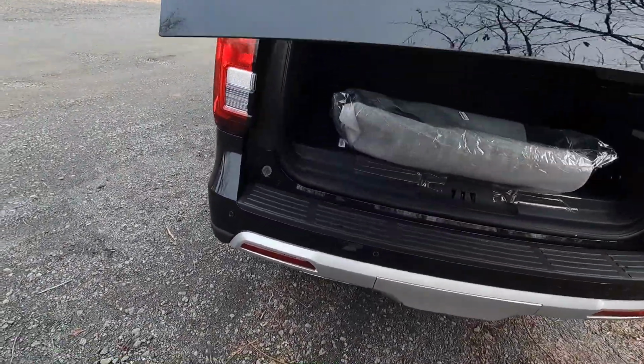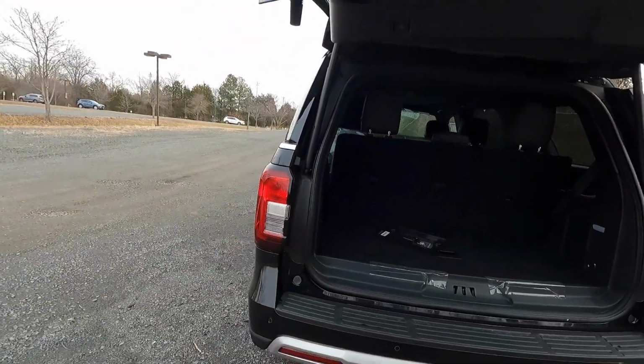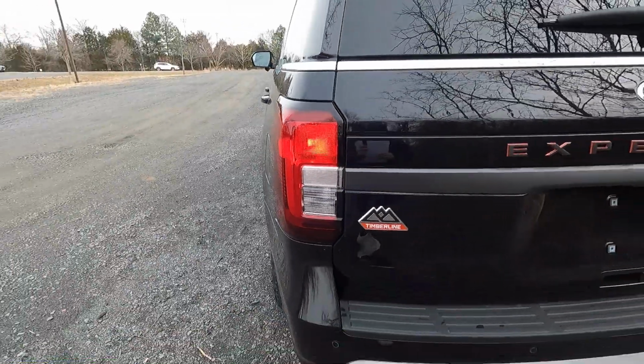I guess it doesn't want to close. All right, I had to move that into the third row seats, but now let's close the power lift gate. Power lift gate will close. You do get incandescent taillights, which is what is right here, so they are not LED. I wanted to point that out.